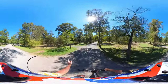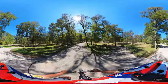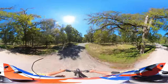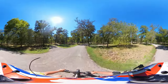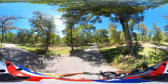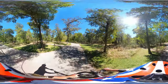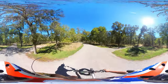Intersection, so you can see all of the primitive sites here. There's a little trailhead up here that's kind of the dividing line. Right here, that is the nature trail. Alright, we'll go check out the tenting loop.